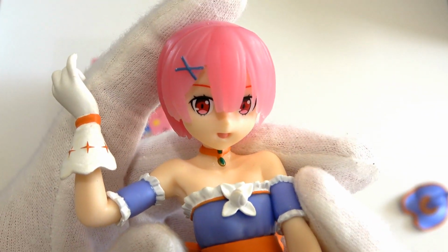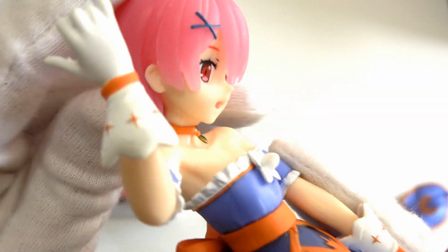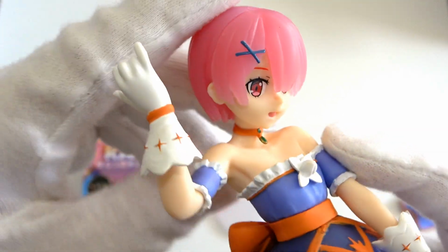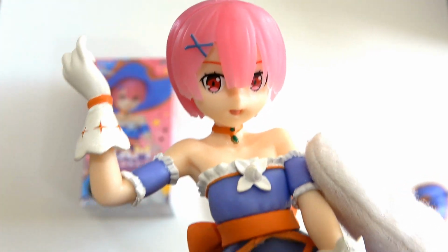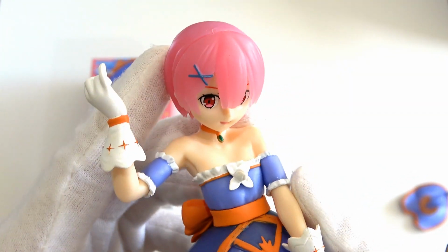So as we could see, Ram has these beautiful, beautiful red eyes. These are really, really pretty. Her nose does stick out quite a fair bit, which is interesting. Maybe because she's a witch. Maybe witches' noses stick out. And there we have a beautiful, beautiful smile. So very, very pretty. Also, I just thought this is probably coming out around Halloween time.